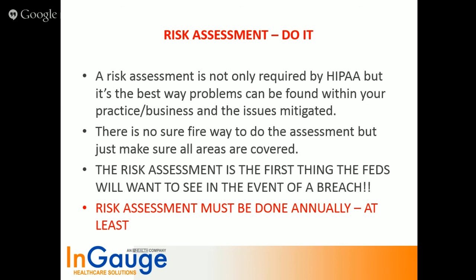And remember, this is the first thing the feds will want to know in the event of a breach, or in the event you're being audited, or in the event you're being sued and they're being brought in: where is that risk assessment? When was it last done?